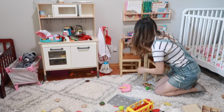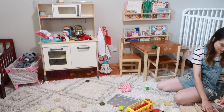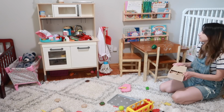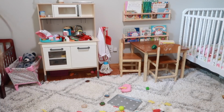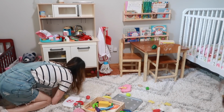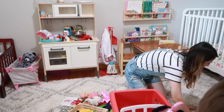Marcus got this kitchen set for his birthday, which they really love. They will play with it for hours and hours and hours. The only problem is all the little food items and cooking utensils make such a mess all the time, and as soon as I finish cleaning it up, that's when they want to start playing with it. For some reason, they like to play with it best right after I've organized everything.